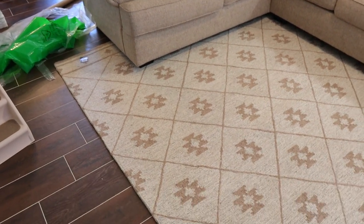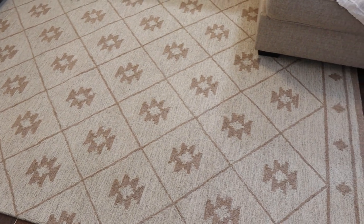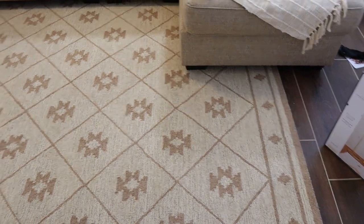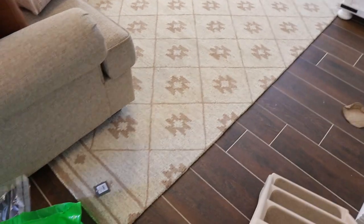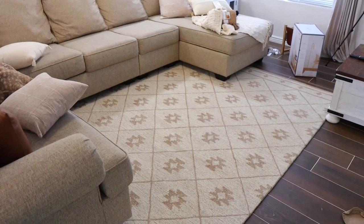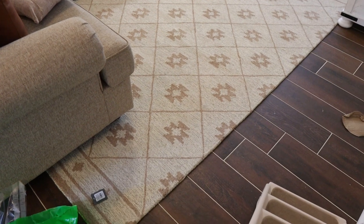I'm sorry about my mess, but you know, I wasn't planning on cleaning today. So this is what it looks like. Let me show you from this angle. Okay, so this is what it looks like from this angle. So do you guys think the placement is okay right there, or should I move it?